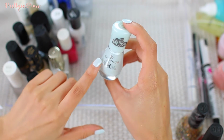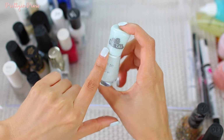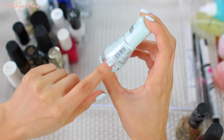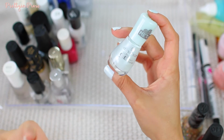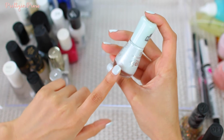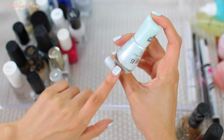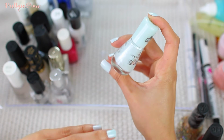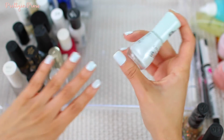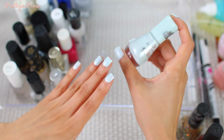It's the Essence Gel Nail Polish. It's one of their soft metal nail polishes and this is in the shade Turn the Lights On. I love this color so much. It's a very light minty green color, but I don't know if you can really see it has a little bit of a silver sheen or shimmer running through it. It's not a chunky glitter or anything like that, obviously, as you can see on my nails.